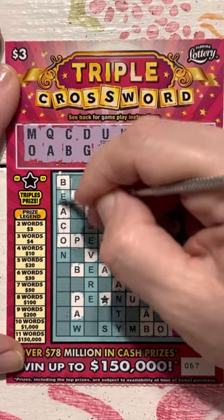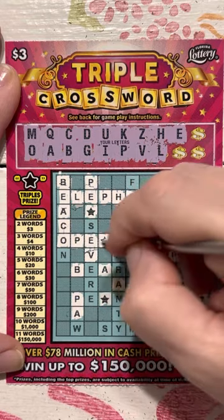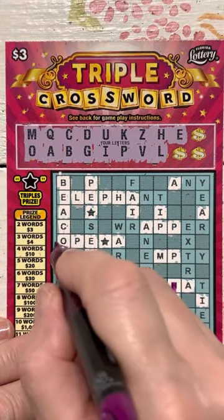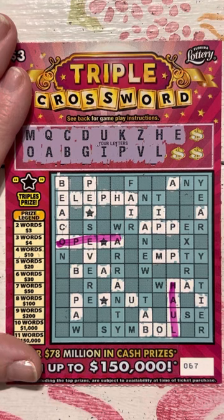E, all right, that's good. That at least gives us a chance here. And it gives us our second word, opera. Go ahead, dust off the card. So we, oh, that makes it a winner, right? Two words is a winner. We're hoping for more, but two words makes us officially a winner on this ticket.